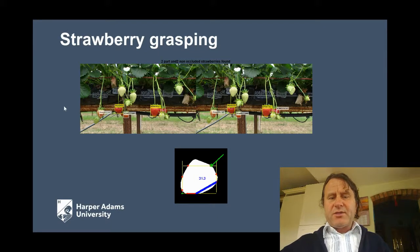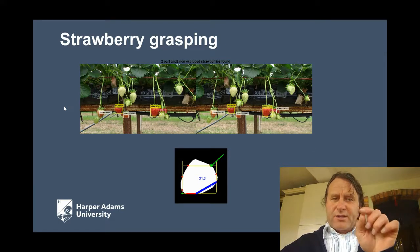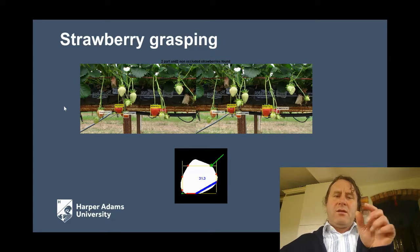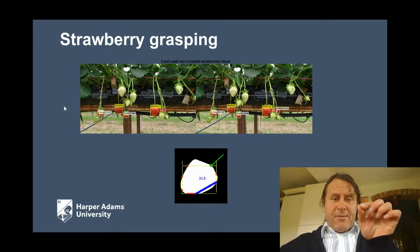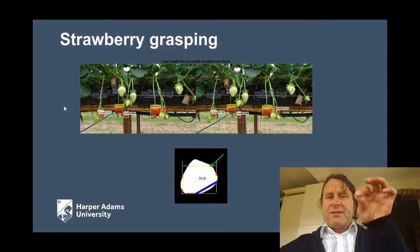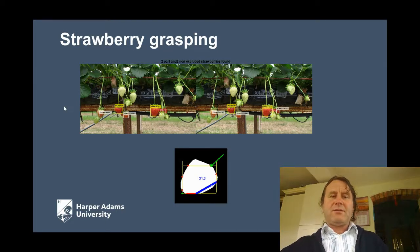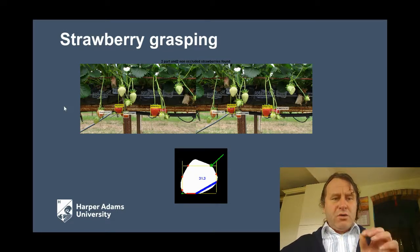So as you can see in the diagram at the bottom, the green part is the bit that we wanted to grasp. And we developed a very clever gripper that could grasp the peduncle, the stalk, and also cut it at the same time and still hold the strawberry, and then put it into the punnet or the container for it to be packed. So no strawberry was actually touched by robot or human in the packing of it.